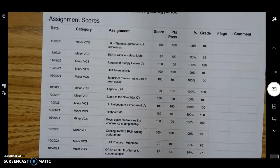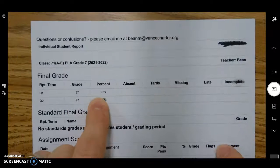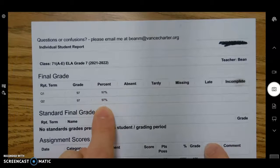But again, I give a lot of work because anybody can have a bad day, and if they have 1 bad day, it won't ruin their grade. 2 bad days may not ruin their grade, but if they have 3 or 4 or 5 or 6 or 7 bad days, yeah, their grade is probably not fantastic. Up at the very top, that's what this child has right now. That doesn't mean that's what they're going to have for the rest of the 9 weeks.